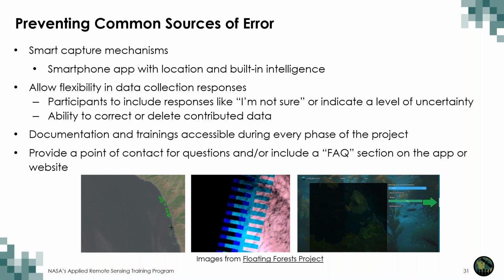The scientists can also contribute to data or correct their data after they have added it, or even delete it if they don't feel confident in the data. Training and education is very important. Having documentation and trainings accessible to the citizen scientists during every phase of the project. So this could be in the form of a PDF, a recording, a video, etc. You can also provide a point of contact for questions or include an FAQ section in the app or the website.